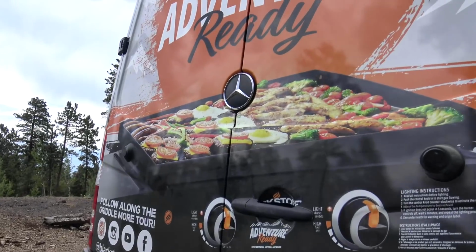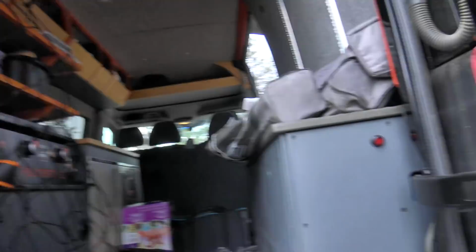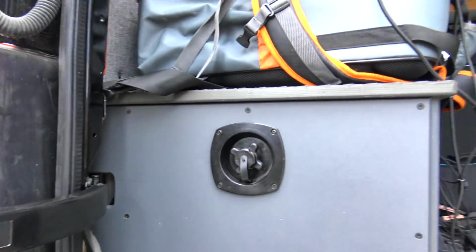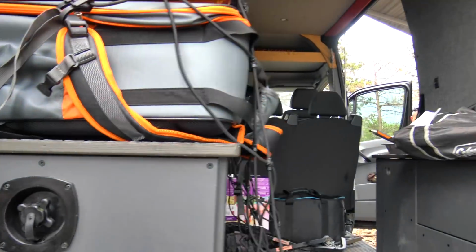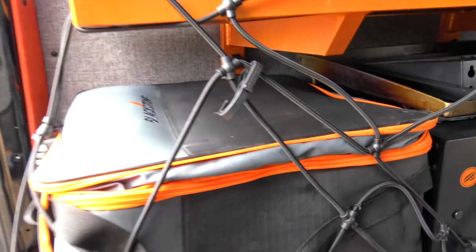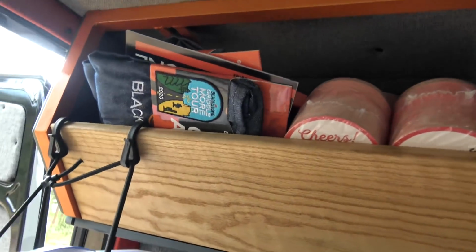We'll bring you in through a back door view here. So, a little hitch step if you go in the back. There's our muzzle loaders for today. You can see I've got some griddles in here. There's a 17 inch that we use today. There's the 28 inch Adventure Ready. Everything strapped in there. Spices, utensils. Check it out. Got storage up here.